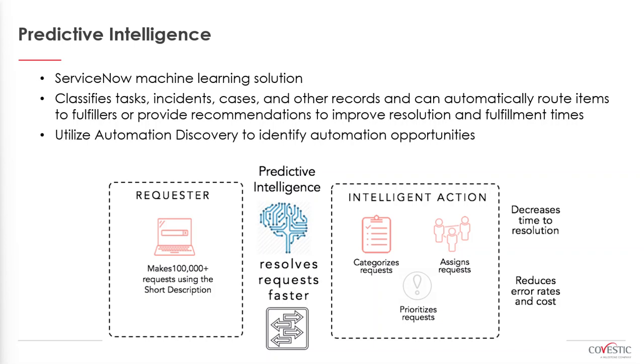Traditionally, ServiceNow's Predictive Intelligence engine will look at between 30,000 to 300,000 records in the system to identify trends and common themes. There is also a utility in the system called Automation Discovery, which will take these common themes and look for existing out-of-box features that drive automation or facilitate self-service with features such as Virtual Agent or the Service Catalog to drive down the number of incidents, cases, or other issues your organization will deal with.